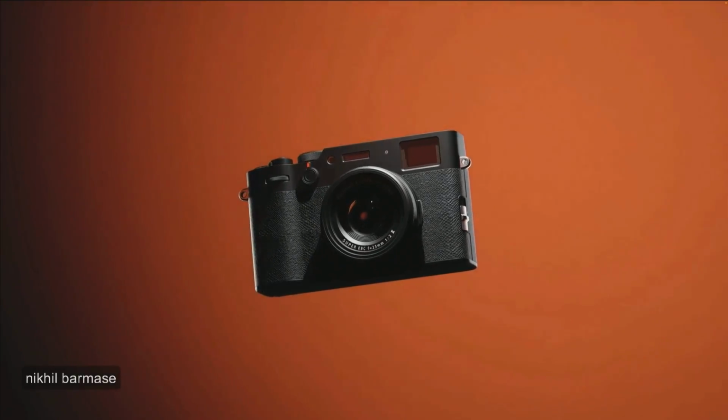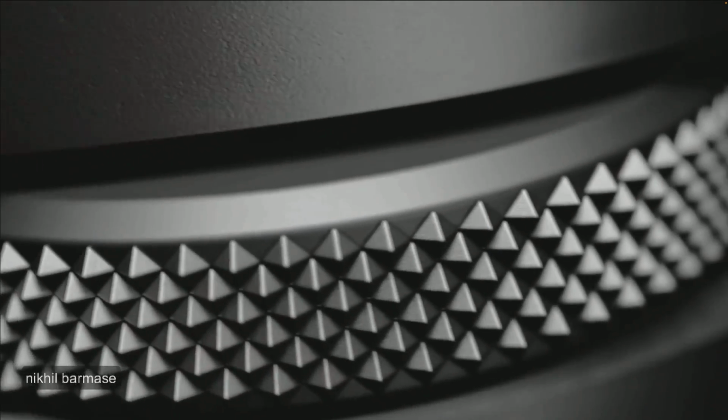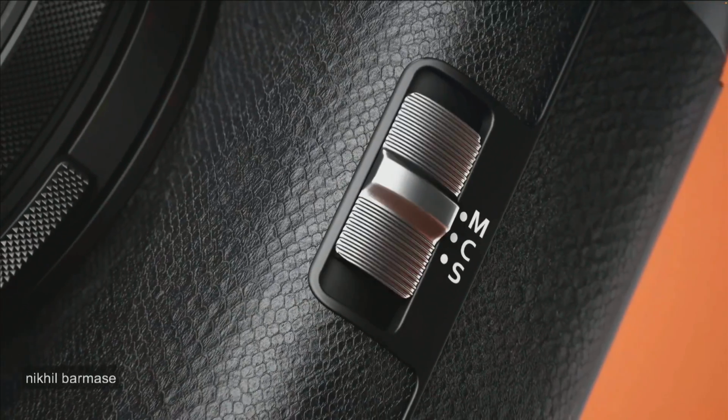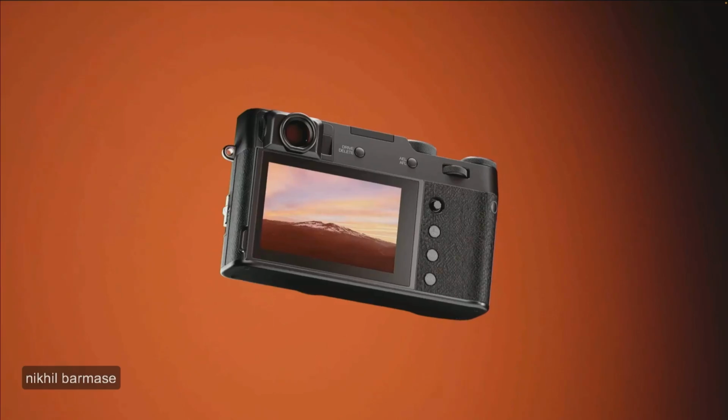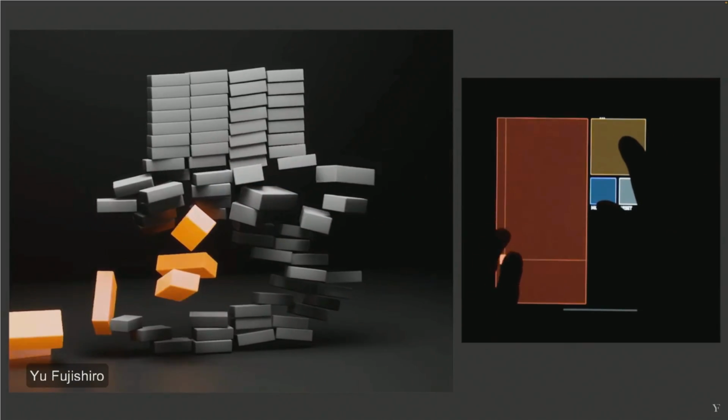I thought this was really beautiful. Nikhil, I hope I say your name right. This was all in Lumen and Unreal. It's just really typical of a beautiful product shot. So showing off the close-up stuff, which is something we really like to focus on as well, getting close in on your scenes without the materials and lighting breaking down. So I thought that was a really beautiful example.